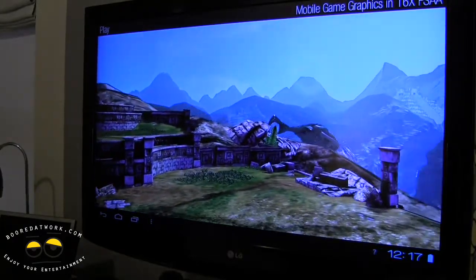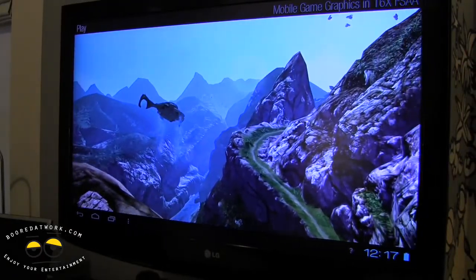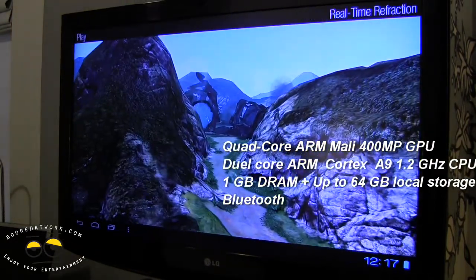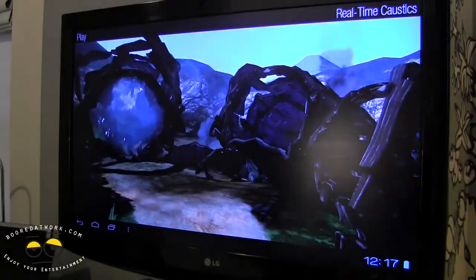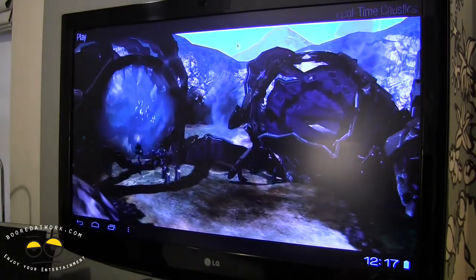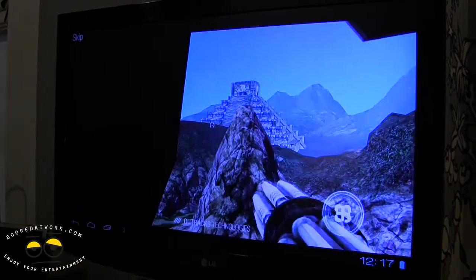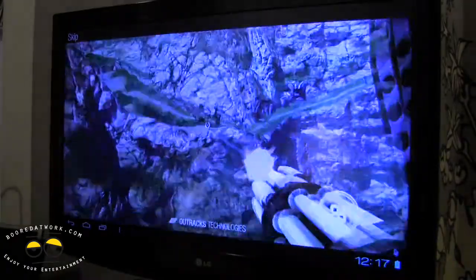One thing to notice here is that this is actually running with full scene 16x anti-aliasing. That's something that you won't find even in high-end game consoles from Sony or Microsoft today. So it's extremely powerful from a graphics perspective. And yes, you can basically spend quite a lot of time playing this game.